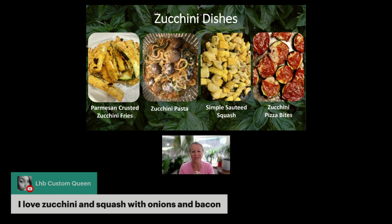Yes. I'm so glad you love zucchini and squash, and with onions and bacon. That sounds great. I absolutely love that idea, I bet, sauteing some onions and adding some small pieces of bacon into that. That sounds amazing.